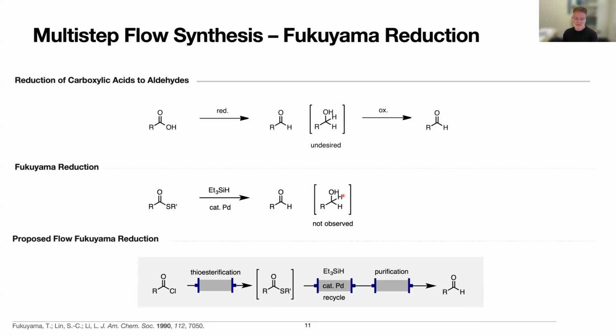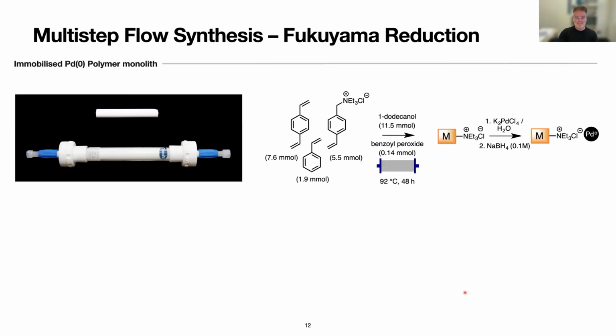Now, our thought was to be able to convert this into a multi-step sequence where we could have an inline purification and also remove the need to have commercially available thioesters, or even make them before we submit those to the reaction, starting from very simple and commercially available acid chlorides. We wanted to have a thioesterification step in one cartridge, not isolate the thioester, flow over a palladium catalyst in the presence of triethylsilane, and undergo a purification to generate a pure aldehyde product in one single unit operation.